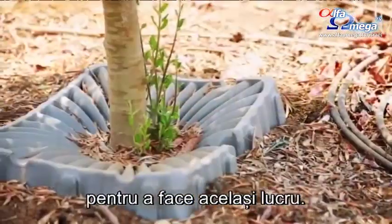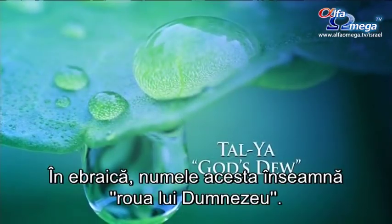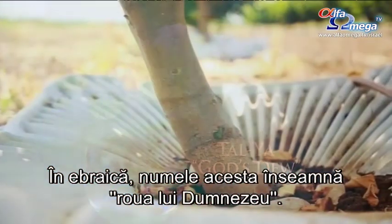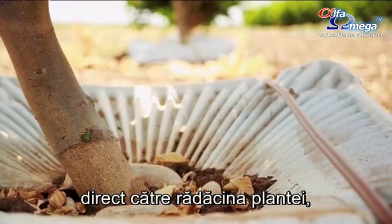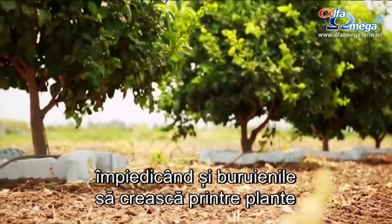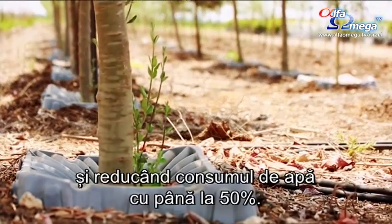The trays were developed by Talyad Technologies, which means God's dew in Hebrew. Every morning, these trays channel the dew straight into the roots of the plants. They also prevent weeds from growing between the plants and reduce water usage by up to 50%.